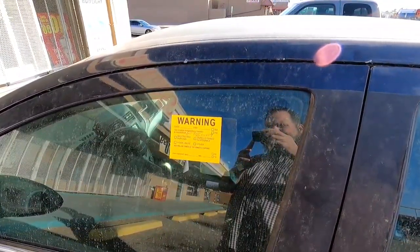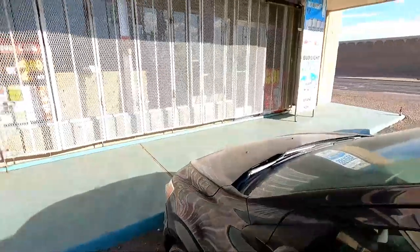This car looks like it's been abandoned as well. It's got an orange tag on there, which means that it's going to be towed soon. Unfortunately, the dates weren't filled out, so I don't know how long it's been sitting here or when that tag was put on there.